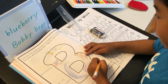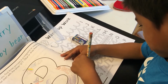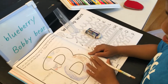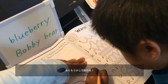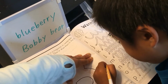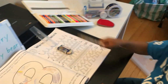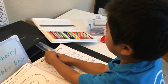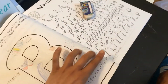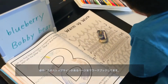It's one word, blueberry. Yeah, it's sort of hard to write because this book is so thick. Yes, that is the correct way to write an A. And then R. Are we done? I think we are done. Stop. Is there a stop sign? Yes, we are done. Yay!